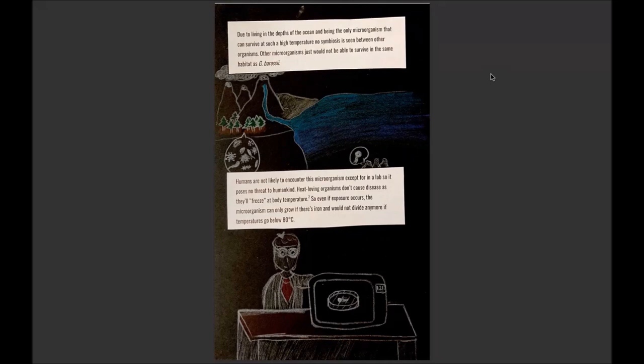Humans are not likely to encounter this microorganism except in a lab, so it poses no threat to humankind. Heat-loving organisms don't cause disease as they'll freeze at body temperature. So even if exposure does occur, the microorganism can only grow if there's iron present and would not divide anymore if temperatures go below 80 degrees Celsius.